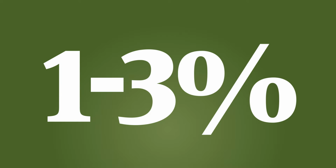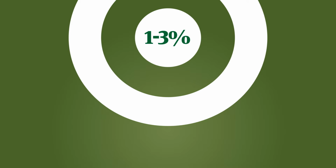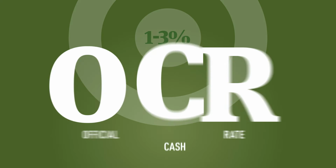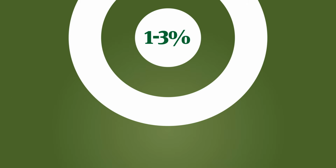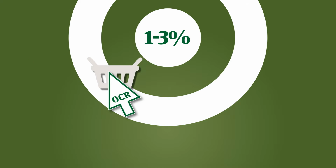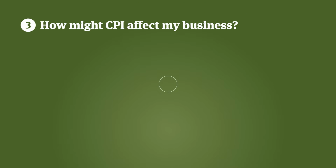Also, because the Reserve Bank's job is to keep annual inflation between 1% and 3%, their decisions influence price movements. Their main tool to manage inflation is the official cash rate. It's an interest rate that underpins the borrowing and savings rates faced by New Zealanders. Those rates influence consumer demand for goods and services and affect operating costs for businesses, and prices in the CPI subsequently change.